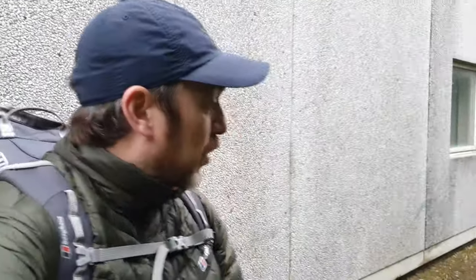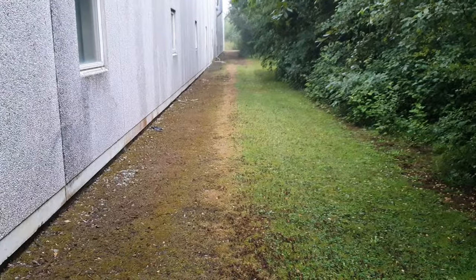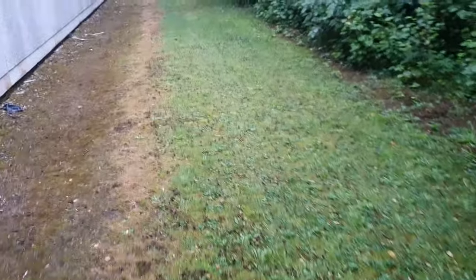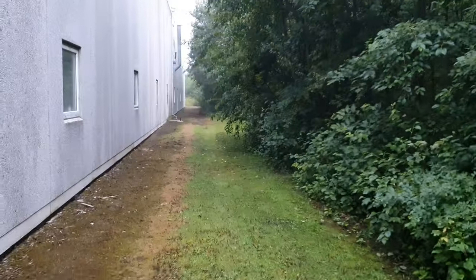I think this is a brilliant spot. Plenty of room down there. I'll stick the tent just down here somewhere. I'll get set up as quick as I can, because there's about an hour and a half left and it'll be dark. So see you in a minute.